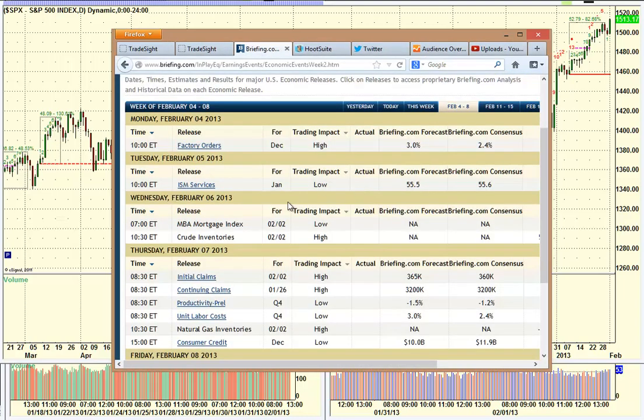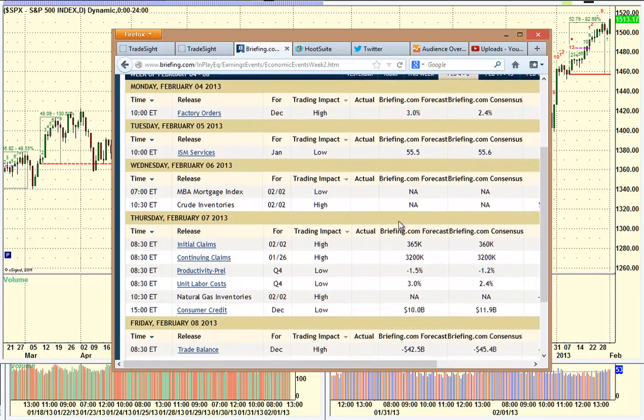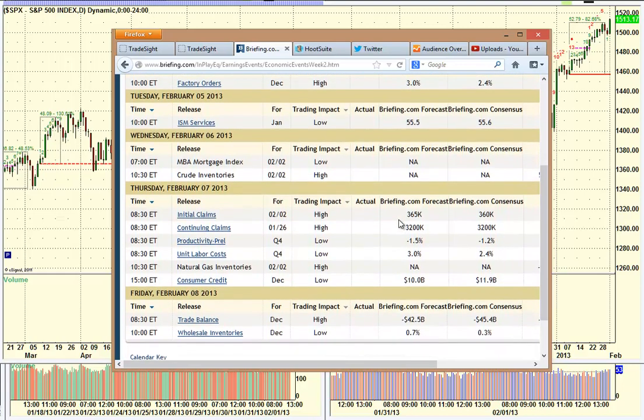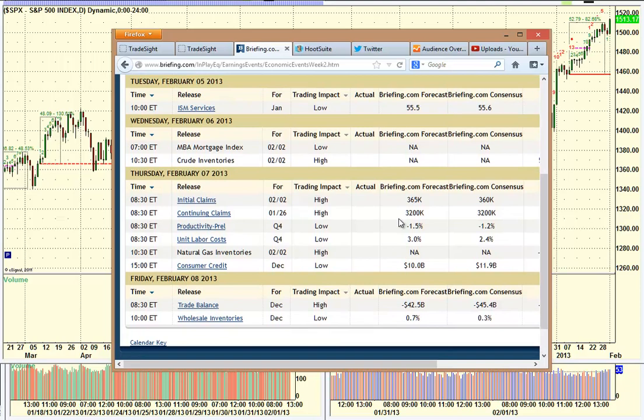But here's the factory orders number Monday morning. Not a big number for stocks, but it's there, 10 a.m. Eastern Time, 30 minutes into the stock market. Tuesday, ISM services, not a huge number either. Wednesday, we've got the MBA mortgage index and crude oil inventories. Again, neither of those are huge. Initial and continuing jobless claims can be big, but we get that number every week. Productivity, not a big deal. Consumer credit, not a big deal. Trade balance Friday morning, that's the big one that the market's going to be focused on.